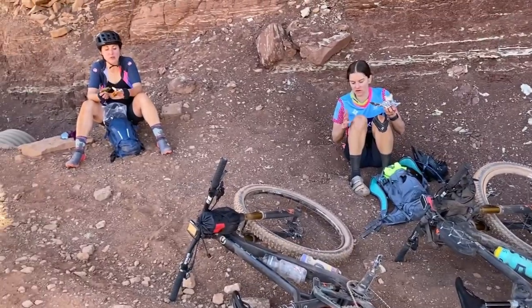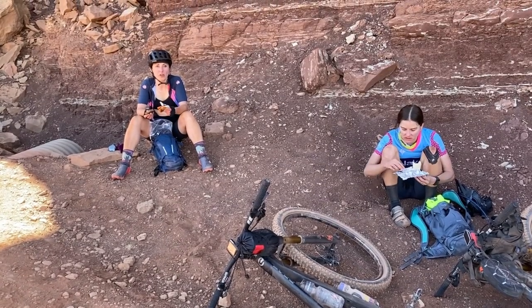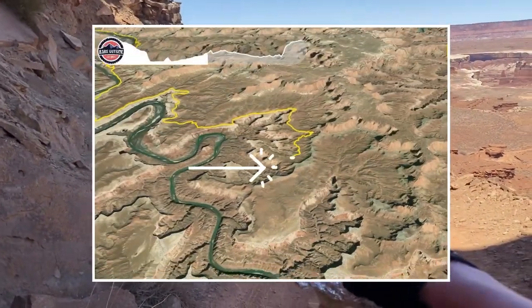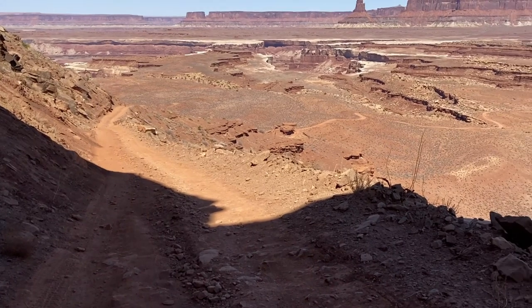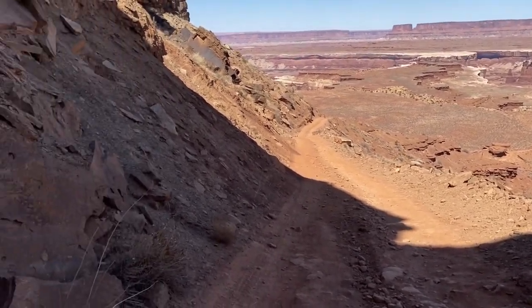How you gals feeling? Feeling it. Felt better. Tortilla PB&J's. This bitch of a road right here. Well, it's all one road. This climb is like 20% average. So if you're doing it counterclockwise, be warned. Mile 50 freaking sucks.